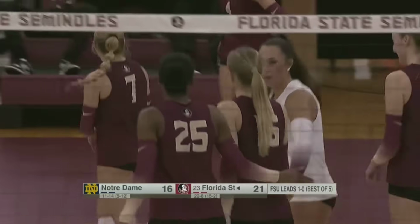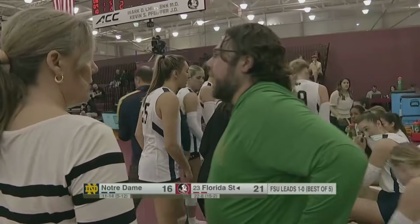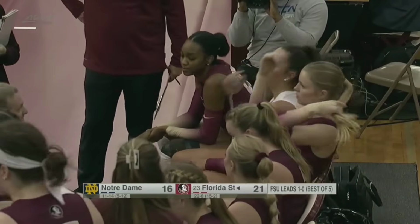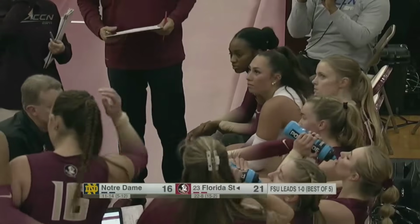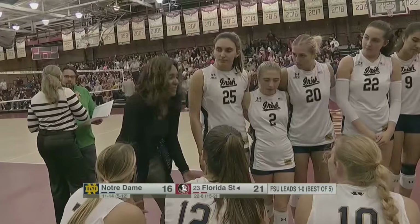Timeout, Notre Dame. It's a good call, not just to think about what they need to do offensively, but also to give the Florida State server just a little time to think about that next serve. It'll be Audrey Koenig to serve it in once again. A service ace for Koenig there as that ball on serve receive went out of play. 5-point lead for Florida State.